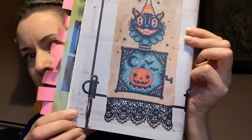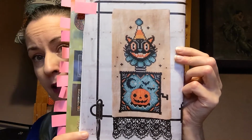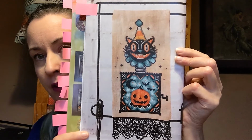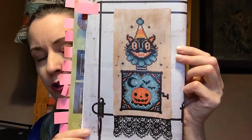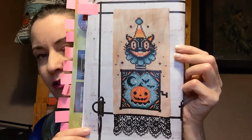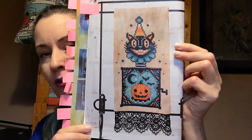There's this one from the Witchy Stitcher, which I absolutely love, the turquoise and orange combination on this one, and it's so traditionally not what you'd expect for a Halloween design, but is still Halloween. Yeah, so quite looking forward to this one.